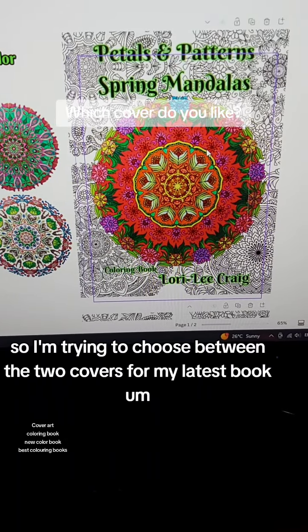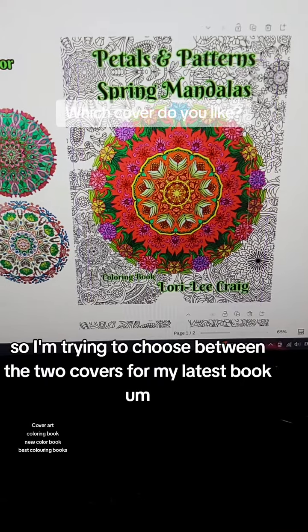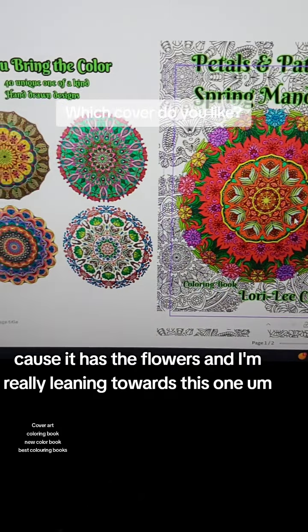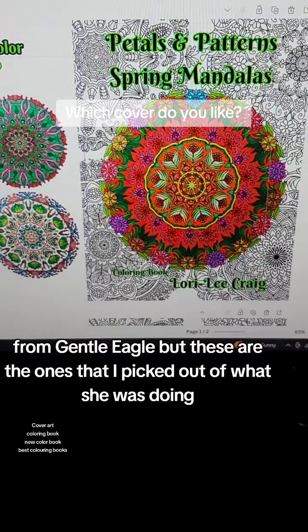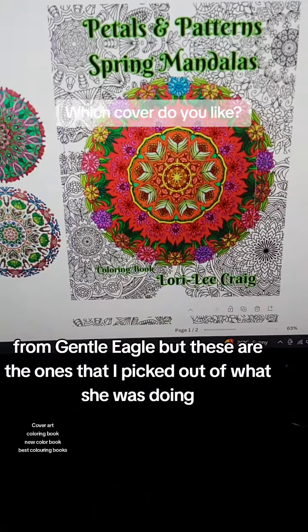So I'm trying to choose between the two covers for my latest book. So this one I really like because it has the flowers, and I'm really leaning towards this one. It brings in these colors. I had other artwork from Gentle Eagle, but these are the ones that I picked out of what she was doing.